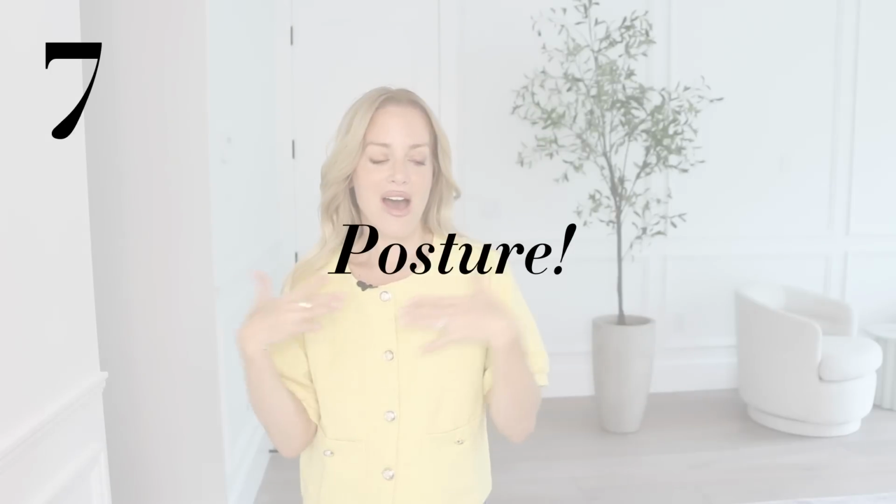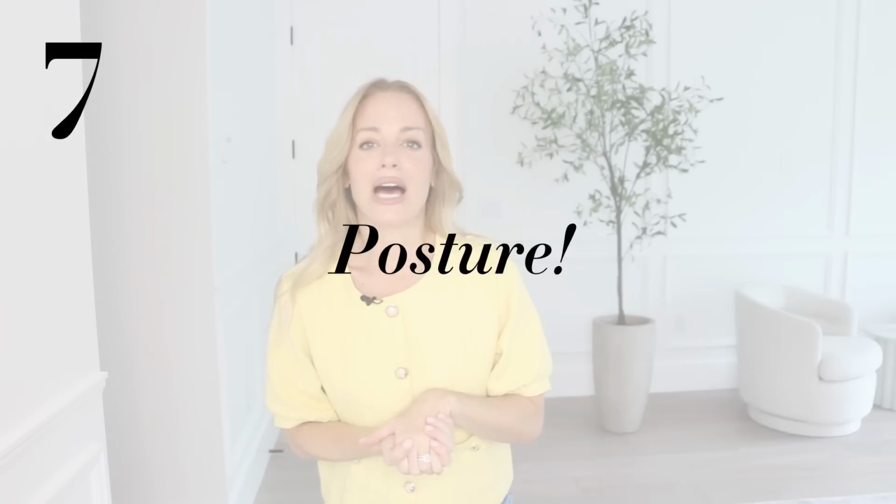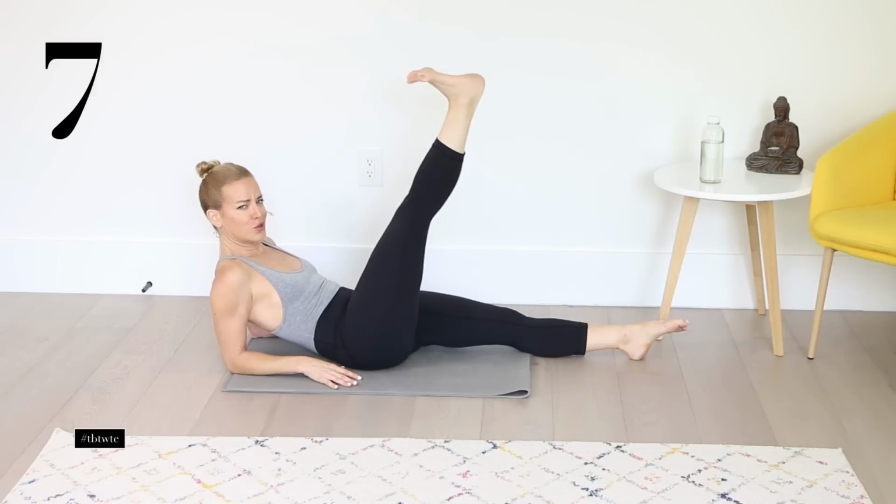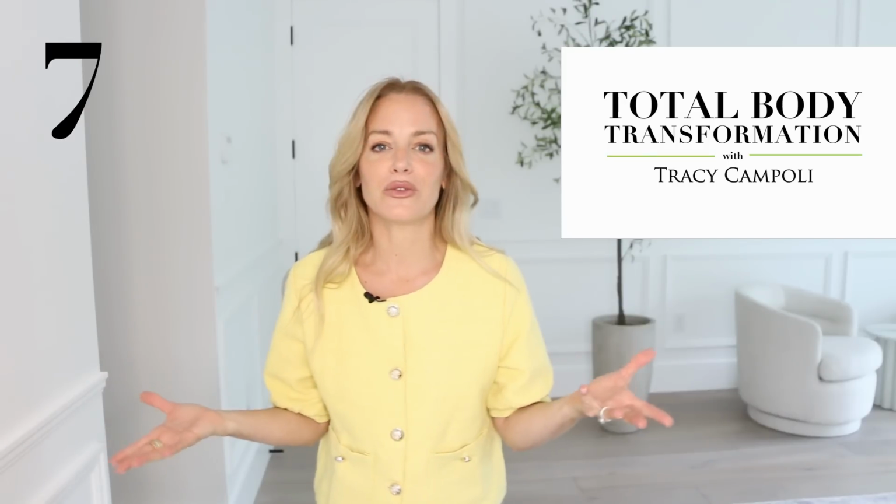The next way that you can look so much slimmer without dieting is your posture. You know, I am a Pilates girly and I've been certified to teach Pilates since 1999. And if there's one thing I can tell you, if you want good posture, start doing Pilates. I've got tons of Pilates workouts inside of my fitness membership, Total Body Transformation, but here's the real rundown.